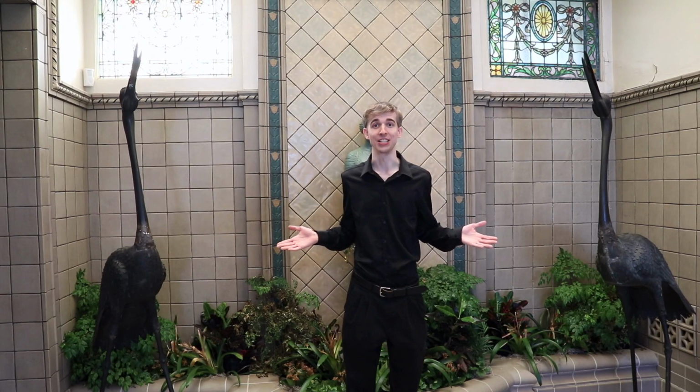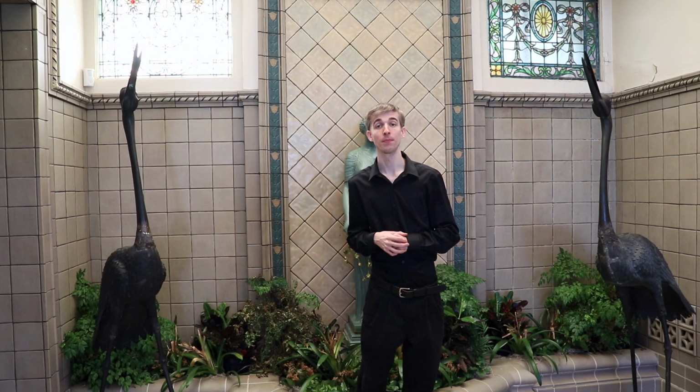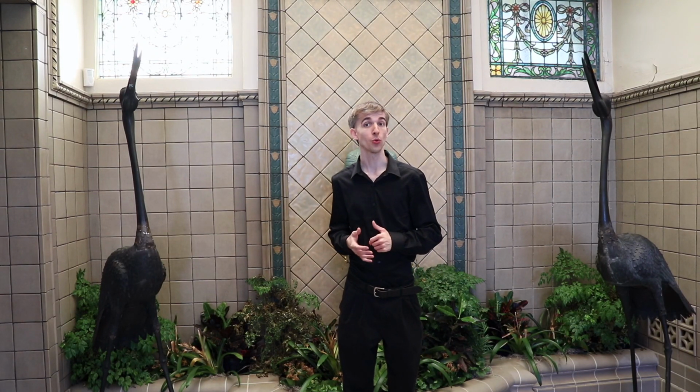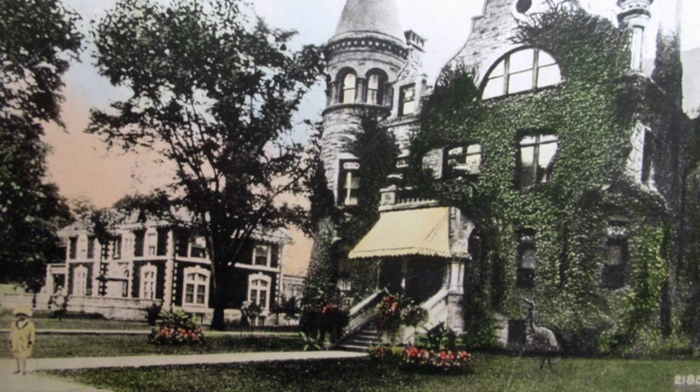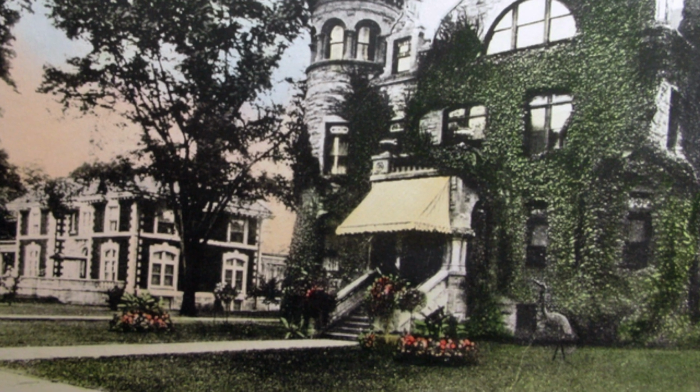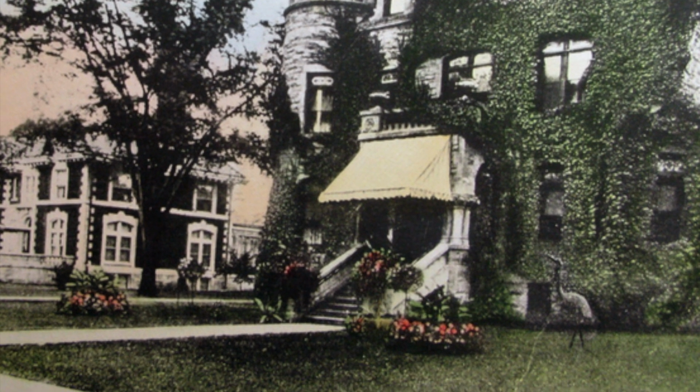These are our cranes, Felix and Olive. Chester imported them straight from Japan. They played a role in first impressions, too. During the summer, Chester put them outside to show off the Wickwires' taste for Asian art.